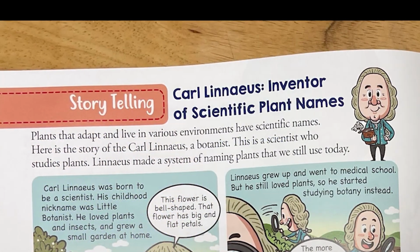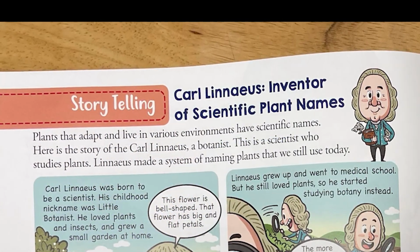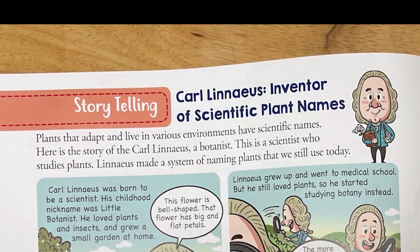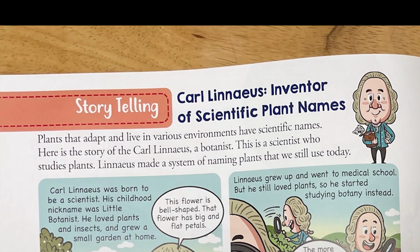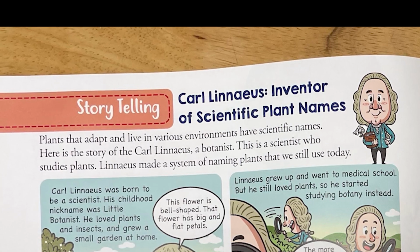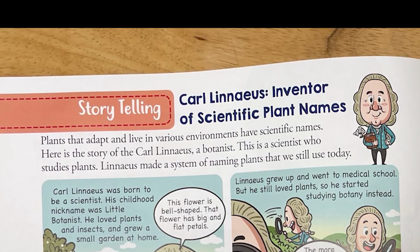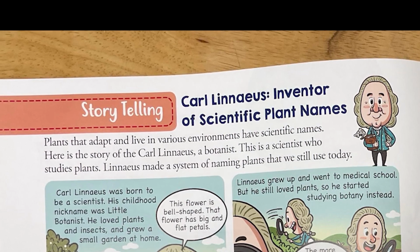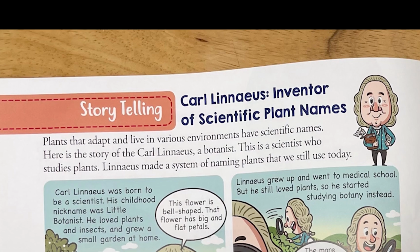Carl Linnaeus, inventor of scientific plant names. Plants that adapt and live in various environments have scientific names. Here is the story of Carl Linnaeus, a botanist. This is a scientist who studies plants. Linnaeus made a system of naming plants that we still use today.